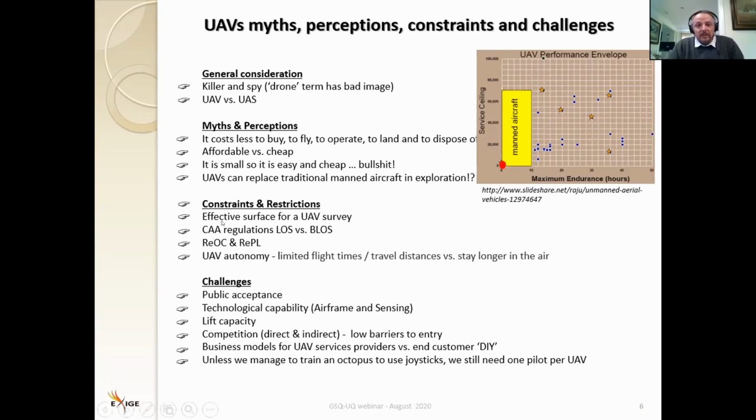Some aspects of constraints and restrictions. Let's talk about the effective surface of a UAV. I have some clients coming to us and saying, look, I have a 100 kilometer by 50 kilometer survey block, I want a UAV survey. And I say, forget about it, I'm not doing it. An effective surface for a UAV, for most UAVs and with a certain set of operations, is 4 by 4 kilometers. Anything beyond that, you're going to lose money. And that's true both for a contractor providing the service and for any mining company who wants to do the survey on their own. It means that your 4 by 4 kilometers, okay, I'll get back to that later.